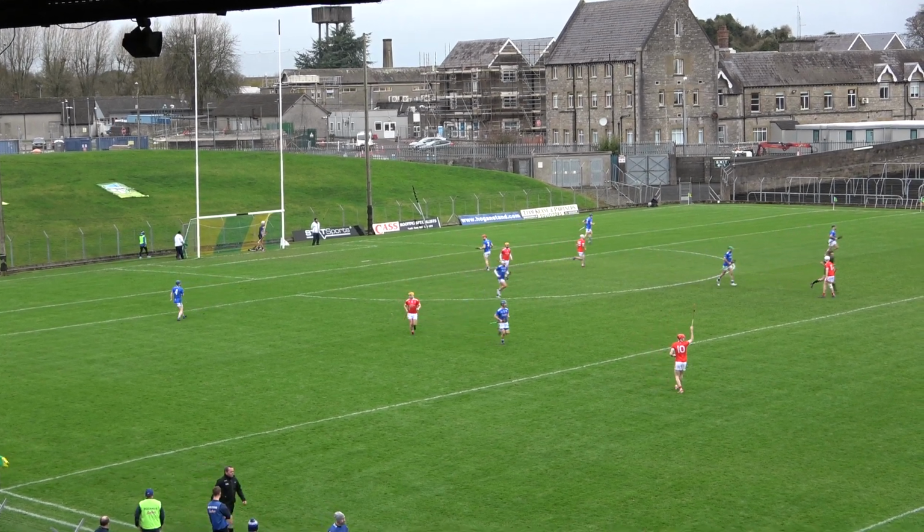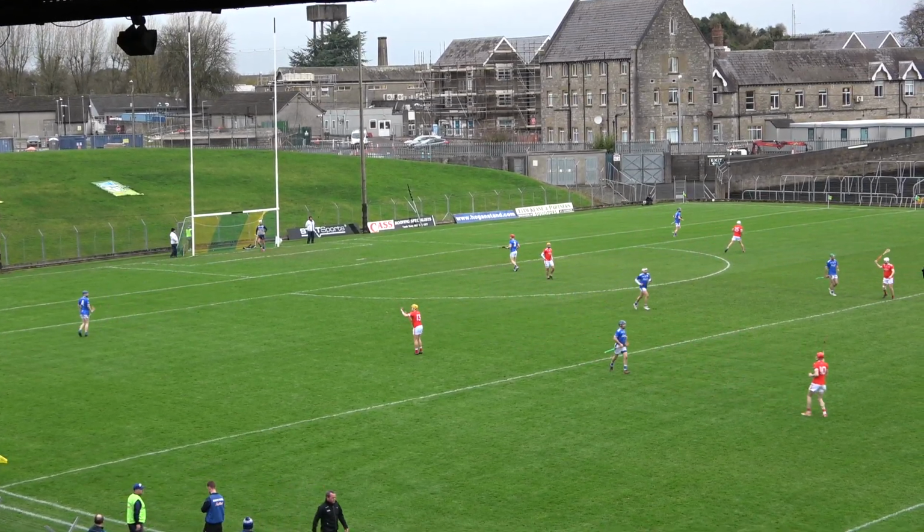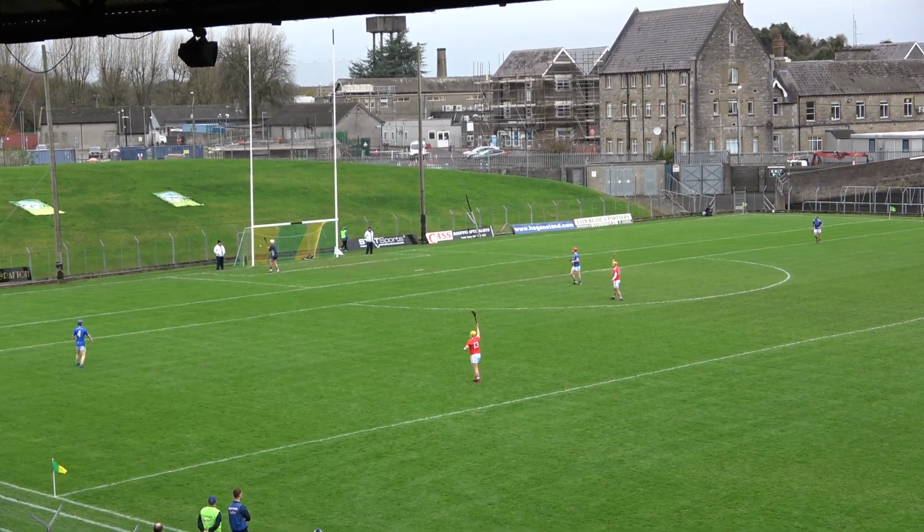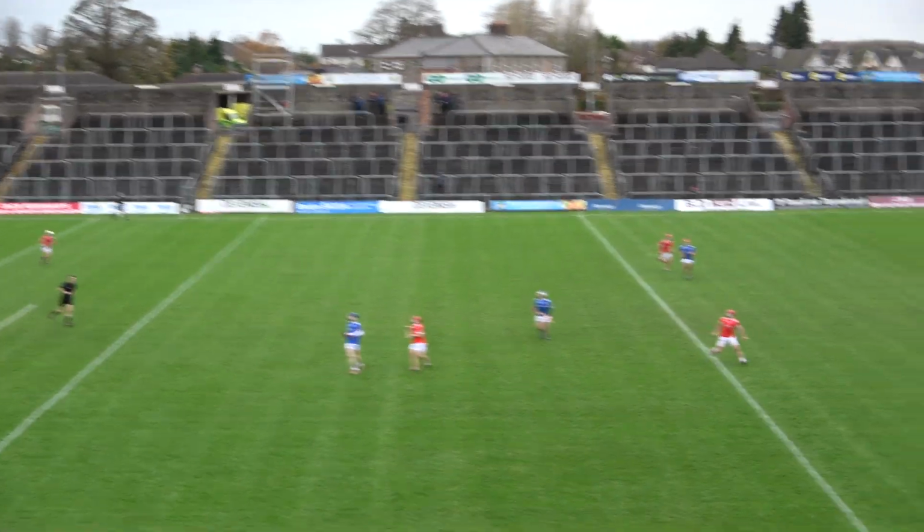And very poor defending there from the Tullamore full back line, CJ. Very poor altogether. The two Coles were free. Great ball by Mikey into Joey, and Joey clinically put it into the right hand corner. Big puck out coming from Tullamore.